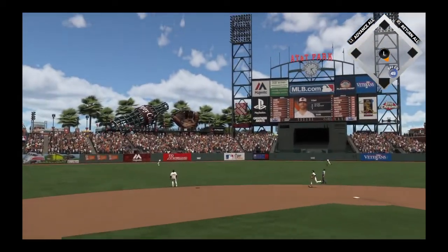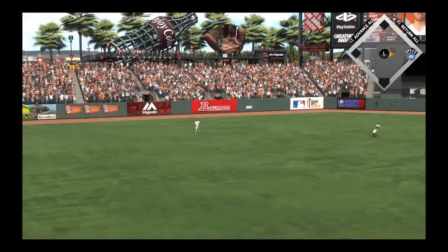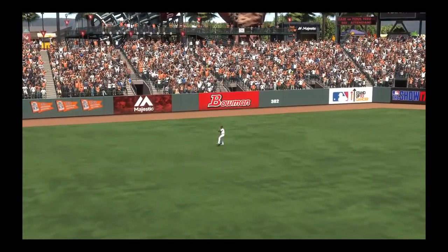Lifted in the air out towards left center. Under it is the left fielder. And he brings it in for the second out of the inning.